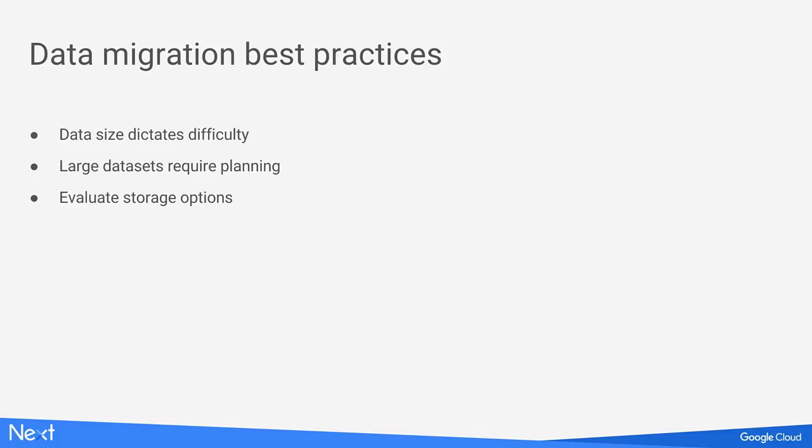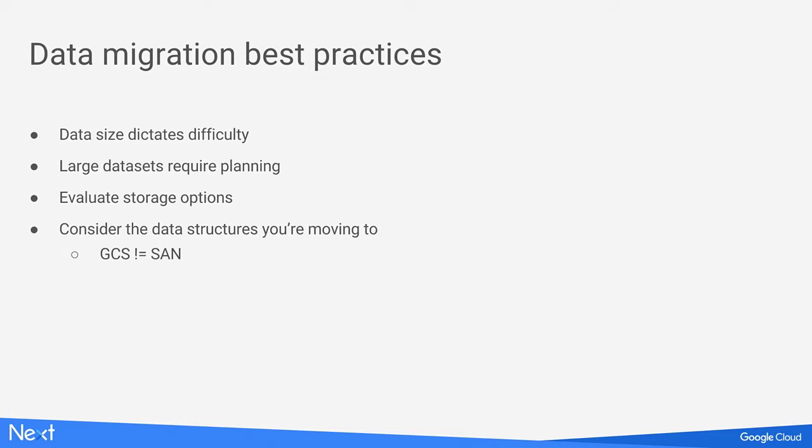And it's probably important to evaluate the different storage options within the cloud. If you're not familiar with cloud, it can be a little bit daunting at first. It was for me when I joined cloud. Just because you use a certain data type today doesn't mean you should use that going forward. So understand the different options between block and object and the others, what it means for you from a performance perspective, and what it means from a cost perspective as well. And then consider the data structures you're moving to. If you change your storage system, be aware what the differences are and how that's going to impact your application. Can I just stop for one second?